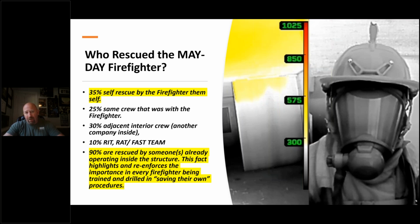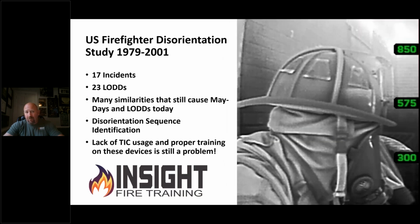We can get better. We can get out if we get in trouble, because it's going to happen. You work in an environment that's dangerous, things could go bad. It's not if, it's when. So why don't we work on figuring out how we can prevent it and also how we can handle it? So when it happens, we're not surprised, because maydays will happen, disorientation will happen. But if we have a backup plan, we have the comfort of knowing that we can lead our firefighters out.